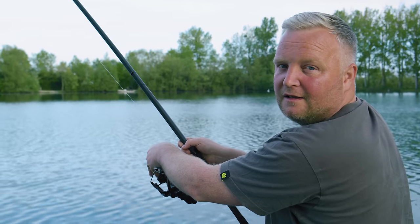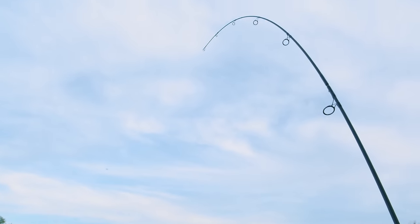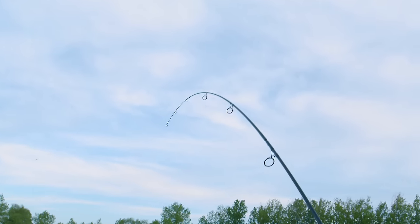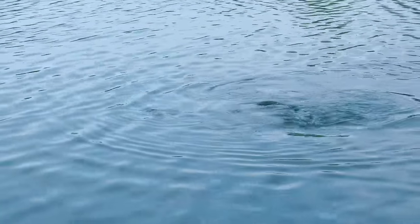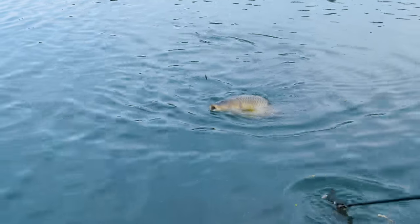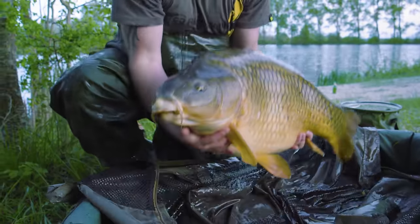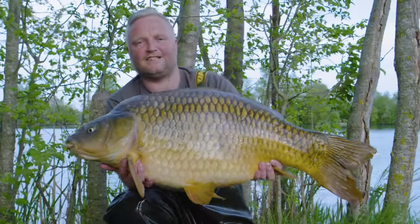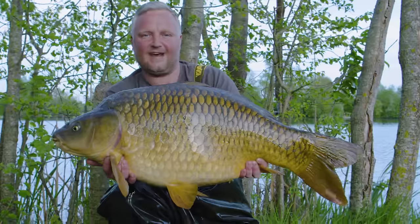To another one at Dream Lakes Lake 2. What a week we've all had. Couldn't ask for a better week. Fantastic weather as well, so let's get this one in. Another fantastic common at Dream Lakes. What a day. Let's get her back.